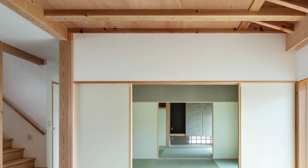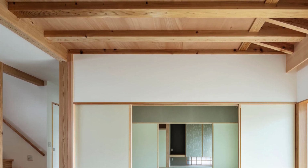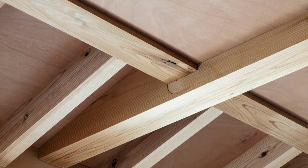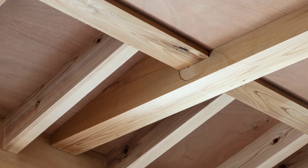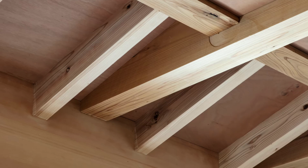Step inside, and you'll find an interior where the complexity of the roof structure becomes a feature in itself. Exposed beams and pillars highlight the intricate design, offering a glimpse into the architectural ingenuity at play.